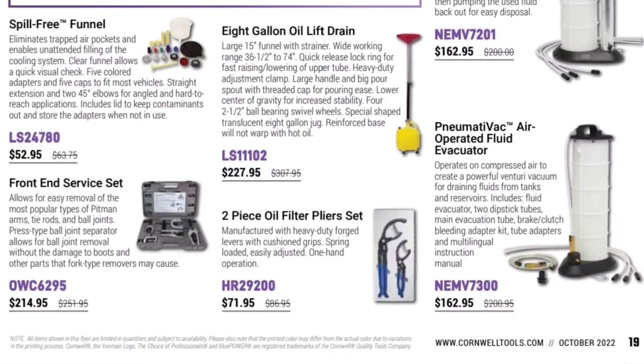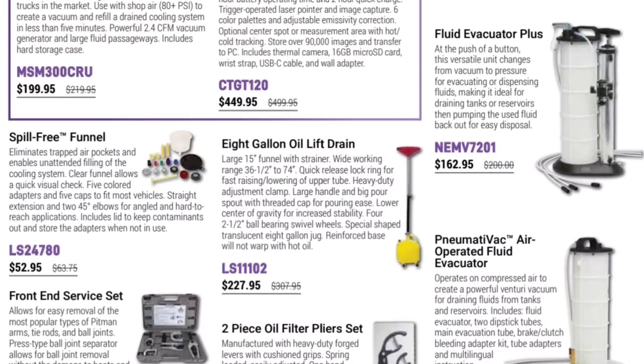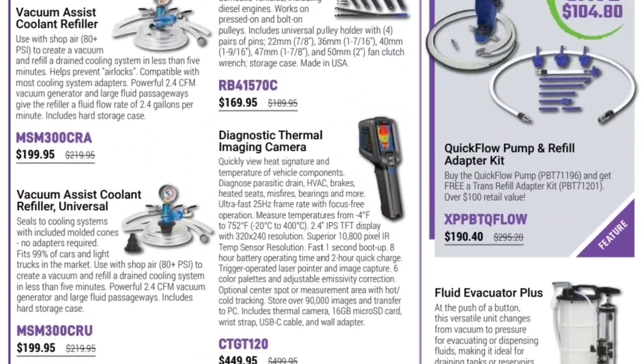$227 for an 8-gallon? What? For the Lyle one? Even Matco had a better price. Wasn't that $150 on the Matco? You gotta be kidding me. They do have a better spill-free pump price.